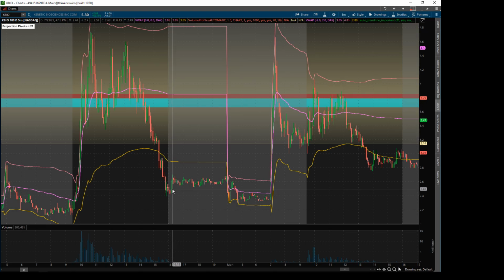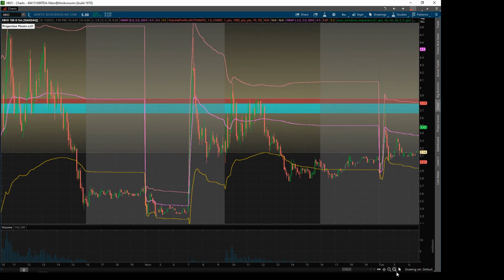So this was a bit shady, but I couldn't have longed it. I wouldn't have known that it was going to gap the next day. But what I do know is, as I mentioned in the other videos, a lot of the stuff we trade is behavior of market makers. So the next day it gaps up and it fades out. It gapped up, I shorted here, and then I covered into the close.